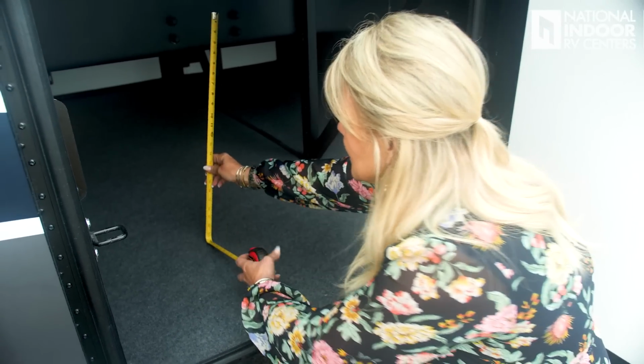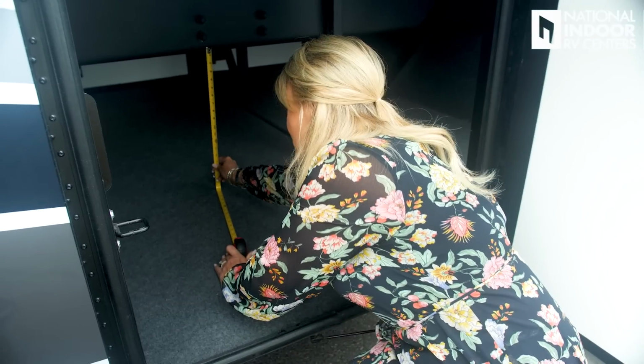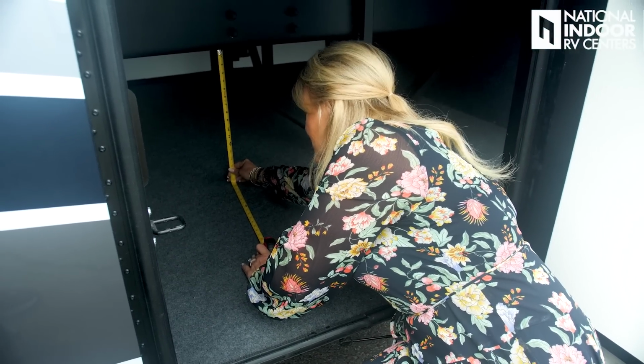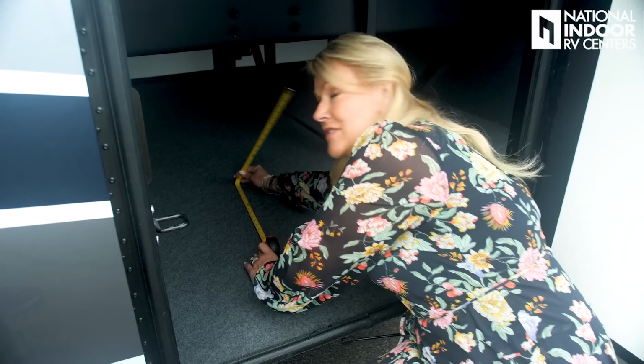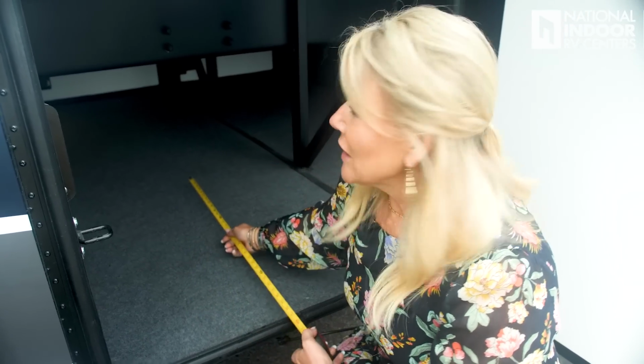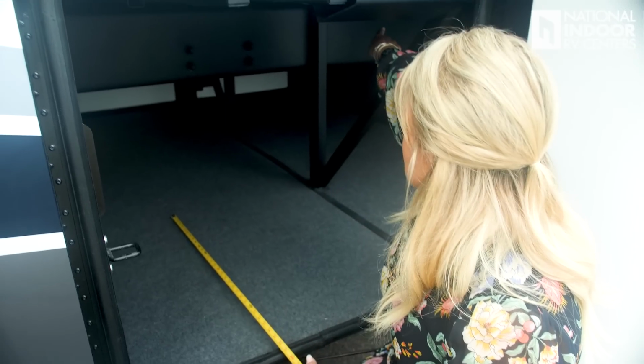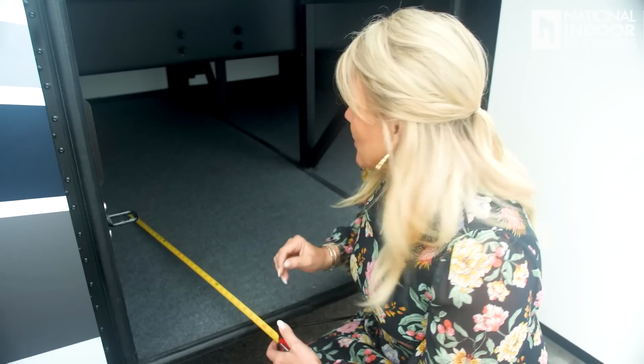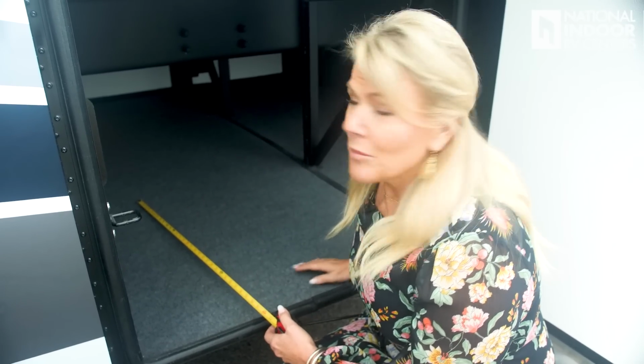Now, another thing I always like to show is you do have a chassis rail. So the chassis rail, the clearance there is about 17 inches. So just to give you an idea of space. And then above this little chassis rail over here, I've seen people even slide camping chairs in there. They use every bit of space that they can. So, but you've got a lot to work with here. And again, at National Indoor RV Centers, we can install pull-out trays or pass-through trays if you'd like that.